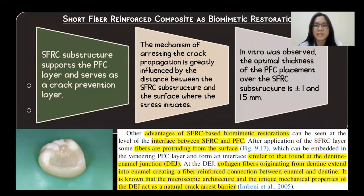Short fiber reinforced composite as biomimetic restoration. As mentioned in the previous slides, SFRC substructure supports the PFC layer and serves as a crack prevention layer. The mechanism of arresting the crack propagation is greatly influenced by the distance between the SFRC substructure and the surface where the stress initiates. In vitro, it was observed that the optimal thickness of the PFC placement over the SFRC substructure is around 1 to 1.5 millimeters.